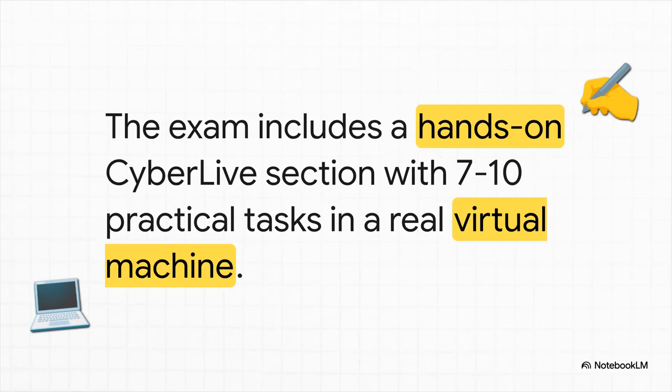But wait, it's not just a paper exam. This is what makes the GPEN so respected. It includes a hands-on Cyber Live section. You'll get dropped into a real virtual machine and have to solve 7 to 10 practical, real-world tasks. This is where the rubber meets the road. You have to prove you can do the work, not just talk about it.